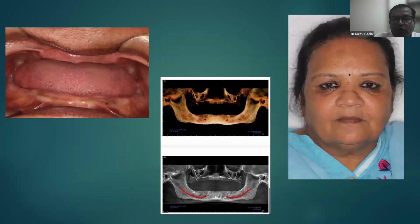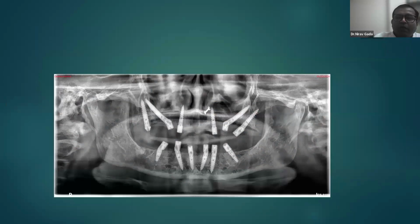This was a very difficult one. Here what we have is a complete atrophy of the maxilla and good bone in the mandible. But here what we planned are zygomatic implants and pterygoid implants, and two implants in the anterior nasal bone. These two implants in the anterior area, there is no bone in the alveolar area. So these are nasalis implants engaging right from the palatal side.